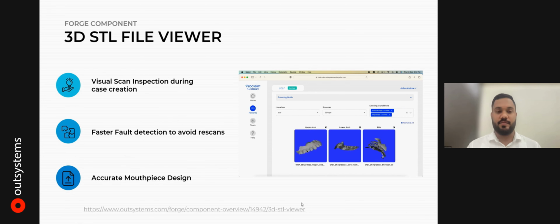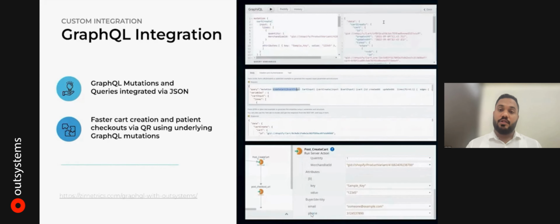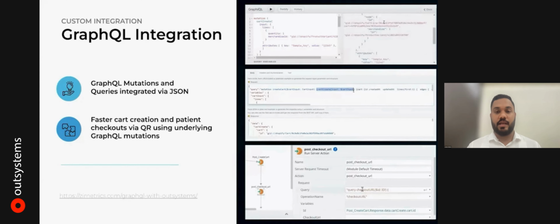Let's now move on to how we got around a complex GraphQL integration through Shopify. Integrating GraphQL storefront APIs with OutSystems was crucial for creating checkouts and processing payments.